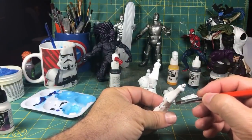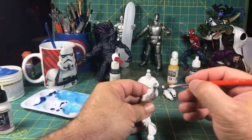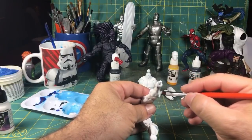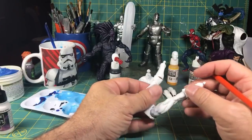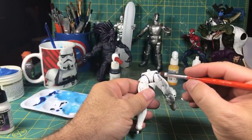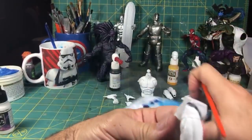One thing for you folks that have never painted a figure before and are thinking about doing it: make sure you start with light, even coats, and just let it dry in between, and that way it won't get clumpy. So I'm going to try to go to the upper thighs first. Put this over here.